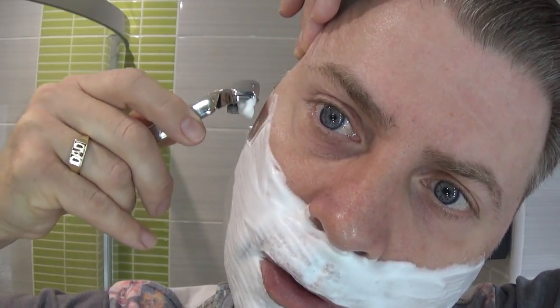As you can see, it's quite close, that sort of 5-10 degree angle. This is a 4th shave on this blade. Obviously, it's a single edge, you've got to rinse it out more often than you would a DE. It's a good weight to the razor. And you just hold it on your face and let the weight do the job.